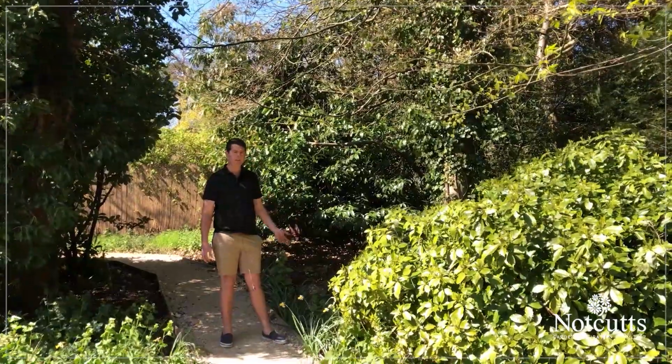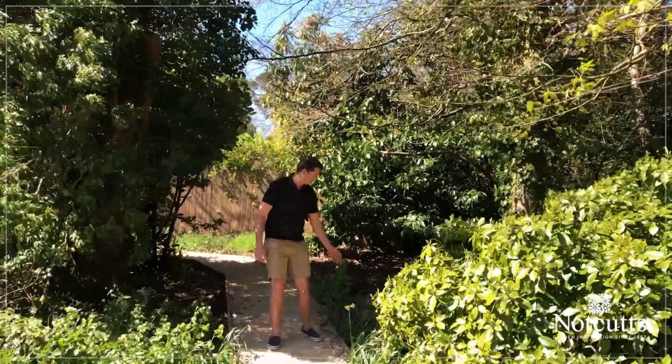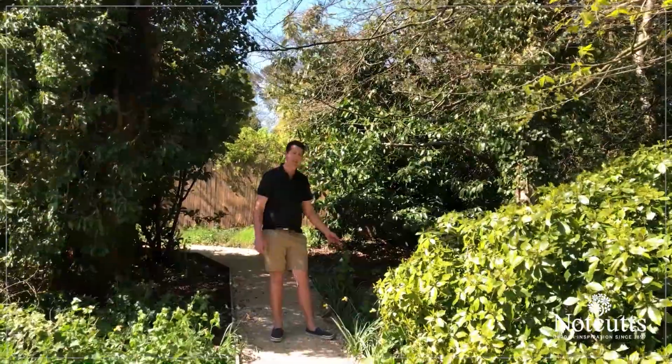So with native trees, we've also got native perennials and native annuals, such as wild borage, wild garlic, snowdrops, foxgloves, and this garlic mustard plant we can see down here with its delicate white flowers and its almost stinging nettle-like leaves. It's a biennial, which means it takes 2 years to grow from seed to its full cycle into flower and then die.